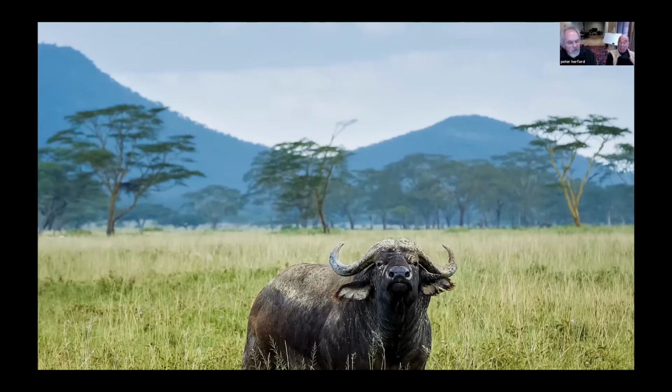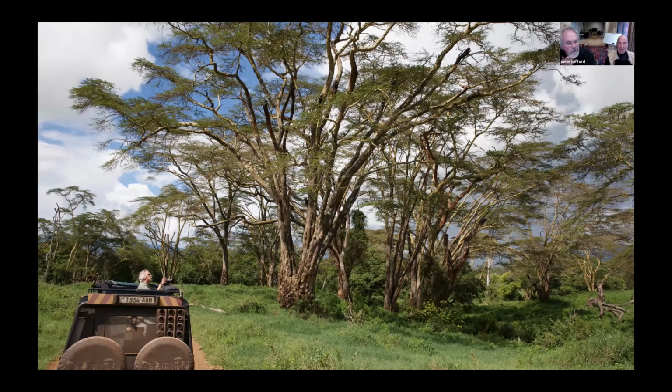Because who is he? That's Oscar. This is a Cape buffalo, similar in size to our buffaloes, a little bit meaner, a little bit more aggressive, and usually come in pretty big packs. So anyway, this gives you a feel for the forest, just how lush it gets.